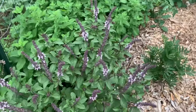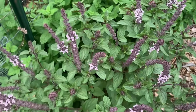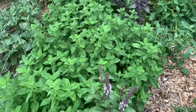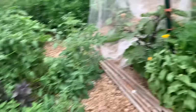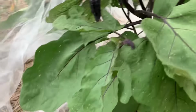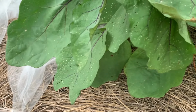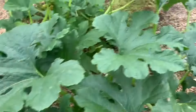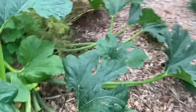This is the African blue spice basil, which is a beautiful plant. We keep propagating it every year. And a giant patch of lemon balm here. Oh, I think we have our first eggplant forming over here, maybe. On this one, maybe, or maybe it didn't get pollinated. We'll see. How am I going to get through here? My goodness.